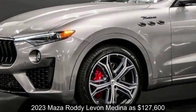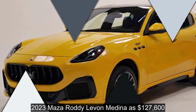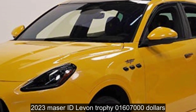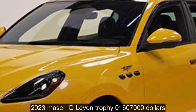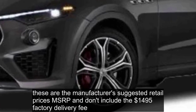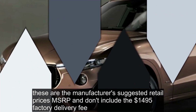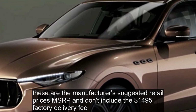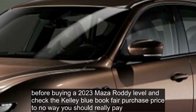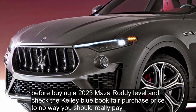2023 Maserati Levante Modena S, $127,600. 2023 Maserati Levante Trofeo, $167,000. These are the manufacturer's suggested retail prices, MSRP, and don't include the $1,495 factory delivery fee. Before buying a 2023 Maserati Levante, check the Kelley Blue Book fair purchase price to know what you should really pay.